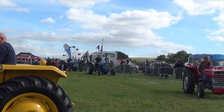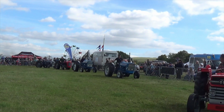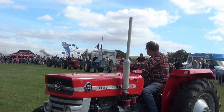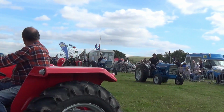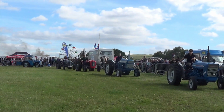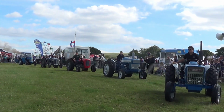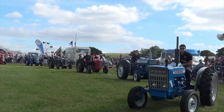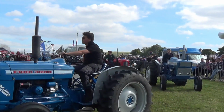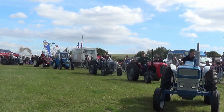Then we've got a Ferguson 35. That's the predecessor to the first Ferguson we saw, the red one. Beautifully restored in red and grey. And that's followed by its predecessor, the little grey Fergie, one of the later ones, the diesel version. And a tractor that didn't reign very long in life, the Leyland 154. Leyland introduced this because they thought it would replace the grey Fergies, but it didn't happen. They didn't sell very many.